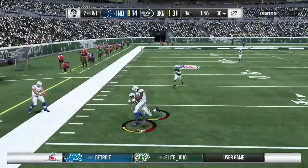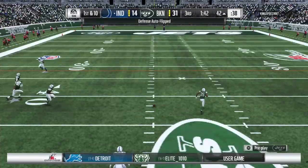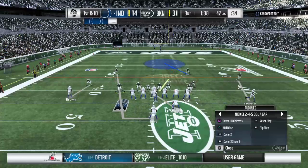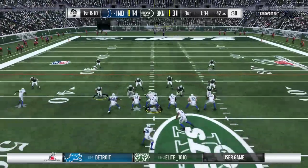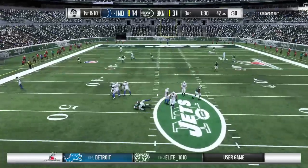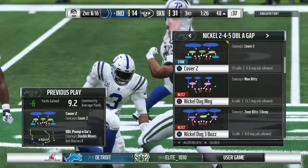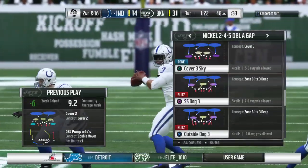He's got his man on the crossing route. And he'll have it past midfield almost to the 40 before being taken down. A really good pickup of 28 yards. Now Jackson on 1st down. He'll be taken down. The Jets get in there for the sack. Solomon Thomas in there to sack him for a loss of 6.